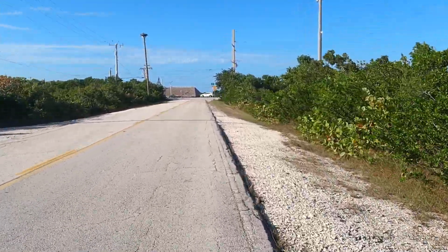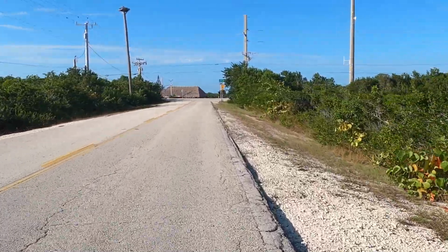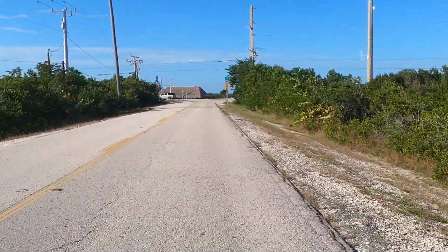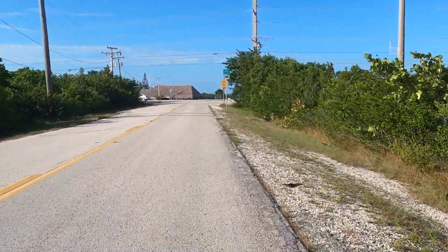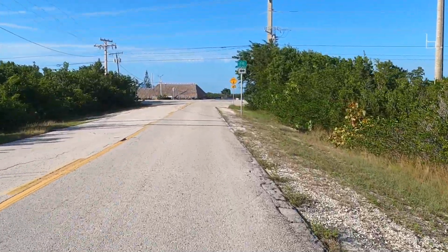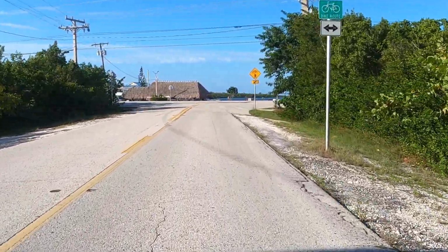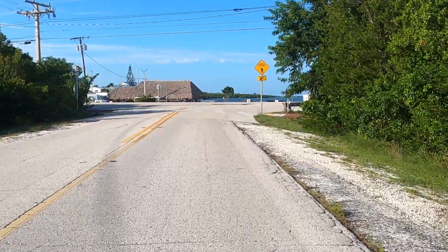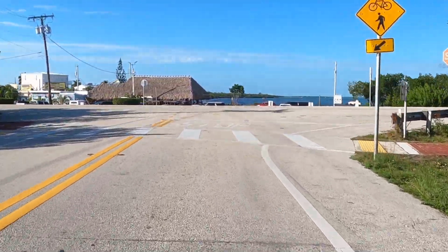Oh, and then we got a bird. Bird's back. Hi, bird. Hello, bird. It's the first time I've seen him in months. Okay, here's US 1.